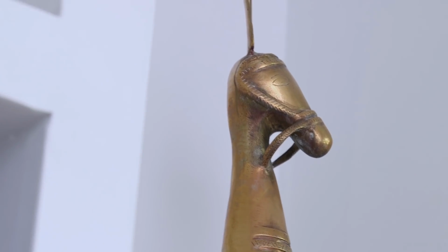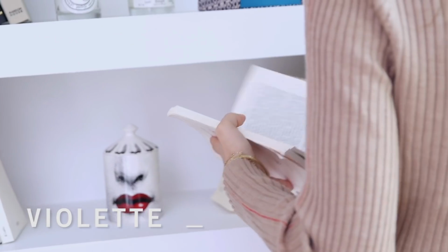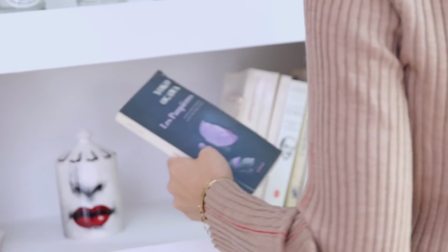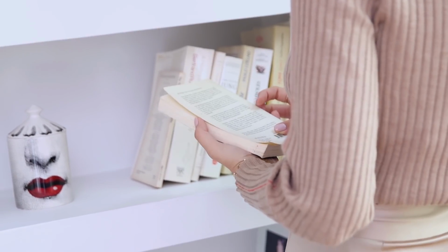Hi guys, today we are at home. I woke up early this morning and I'm about to start my day. I wanted to show you my little library in my bedroom where I put all my favorite books. I'm a fan of reading the same books again and again, like after a few years reading them.